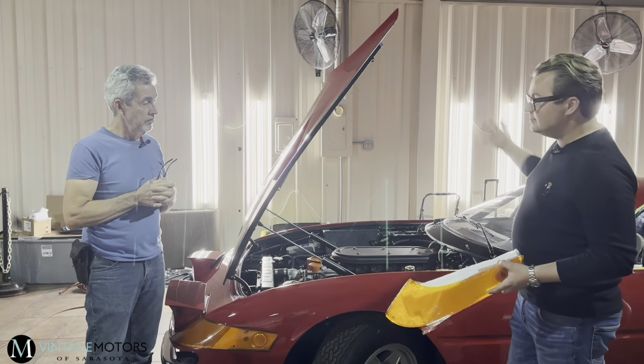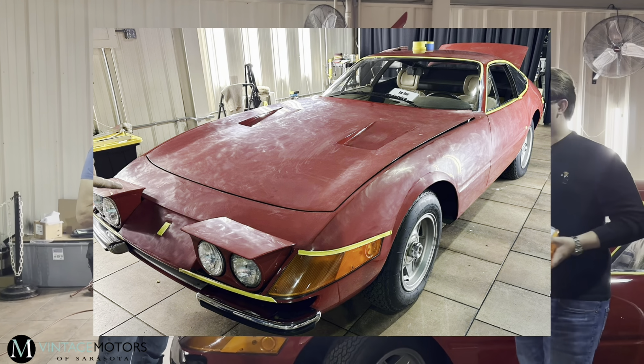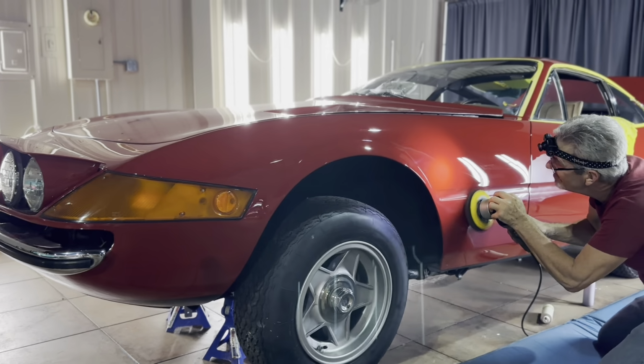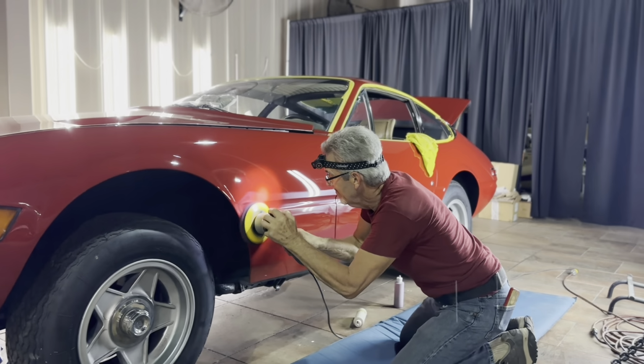Lloyd had the whole car wet sanded. It looks like you're in a panic. I have some pictures of that. The car looks like it's flat red. It's got to look bad before it looks fantastic. Every little thing Lloyd is doing is an extra step, removing panels, cleaning behind panels, shining things up.